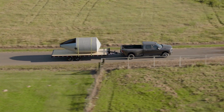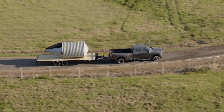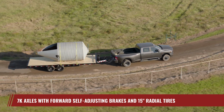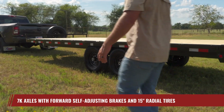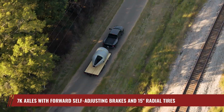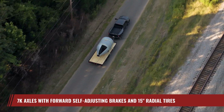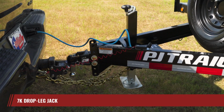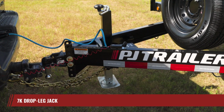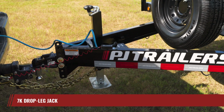equipment. To ensure a smooth, reliable haul on the open road, the L7 is fitted with 7K axles with forward self-adjusting brakes and 15-inch radial tires, promising optimal performance and reliability on every trip. The drop leg jack with a 7,000-pound rating ensures a steady setup of the trailer no matter the load.